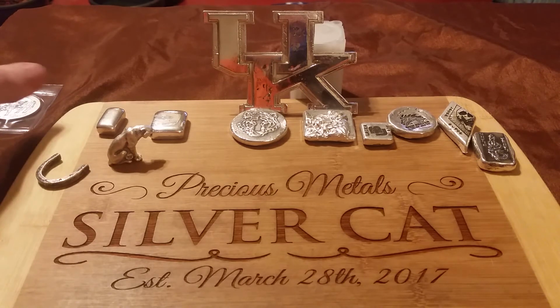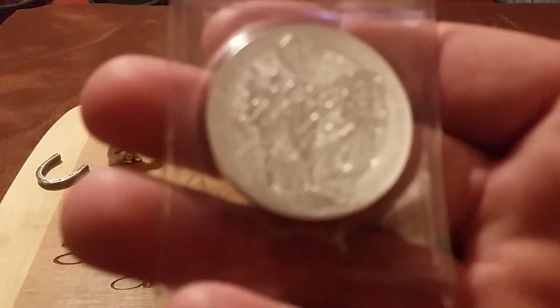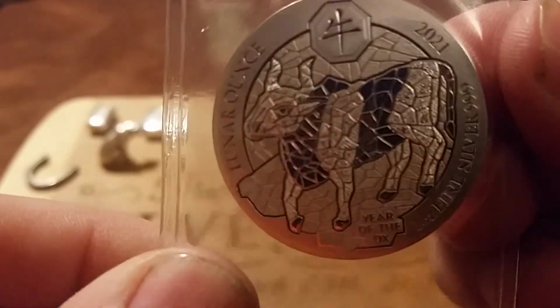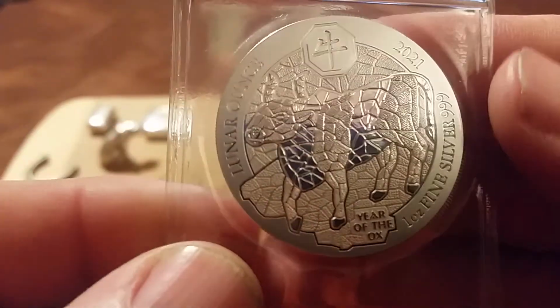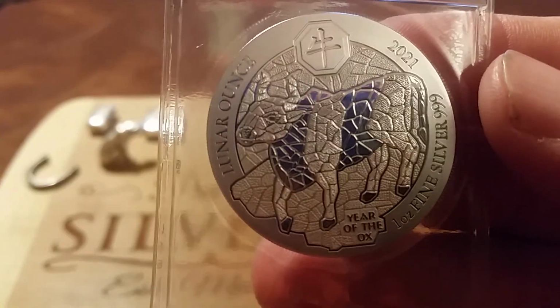But this is Silver Cat. Leave in the comments what you think about the new Ox. I really like it. I think it's a cool looking little coin there.